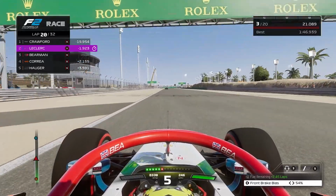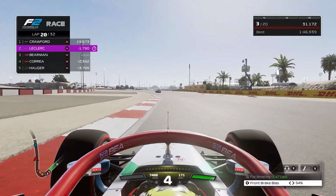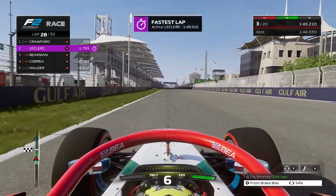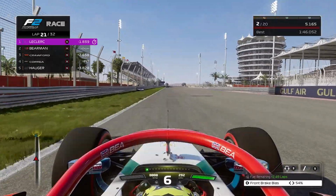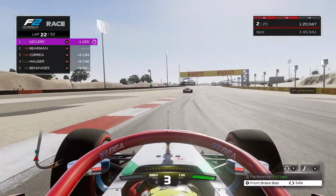Look at Arthur go. He's absolutely flying right now. Maybe he was wearing out his tyres towards the end of that stint. That's why we were able to catch. 46.0 for us. 45, whatever it was for Leclerc. See, now we are cooking, boy.